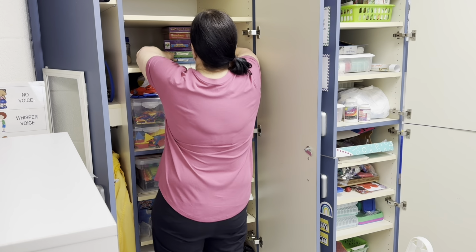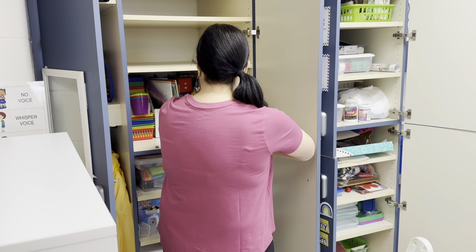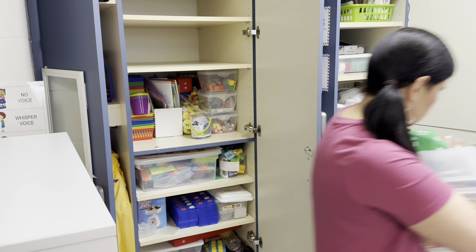There are a lot of boxed games or activity kits, so depending on how many are shared or kept, my plan is to store these vertically, and the shelves, they are adjustable, so that does give me some options.